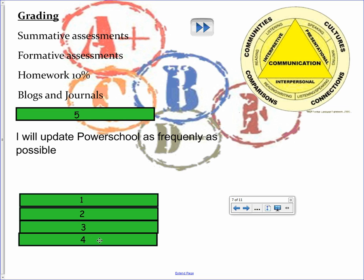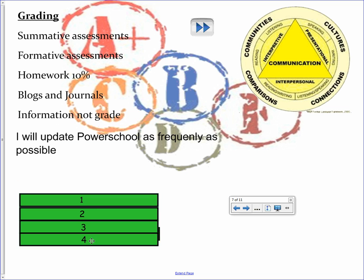Blogs and journals, these are going to be, again, listed under the writing summative assessment, but they're pretty important, especially at the lower levels, to try and get these kids stringing words together and thoughts together into bigger thoughts than just very simple phrases like I walk. Maybe we can say something like I walk to the library and then I return home. That's a much bigger thought, and that's what we're going to be trying to do with our blogs and journals. That will fall into the summative assessments for writing, but it is one of the most important components.